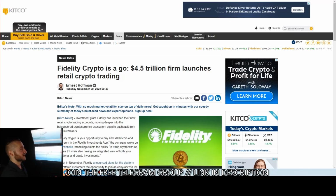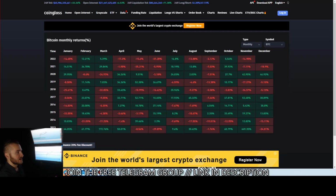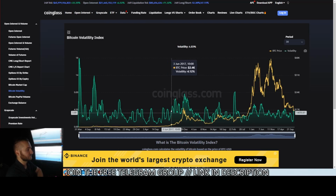Anyway, let's start with the market data, guys. So Bitcoin currently, we have seen a little jump in the last 24 hours, so we can expect our monthly data to come up. And obviously with the last of November here, we're most likely closing November red. We're at negative 16.98 for the month, and obviously for the quarter, 12.37. So it actually came up a little bit, guys, which is really nice to see. Volatility for the 30-day period is 4.03.